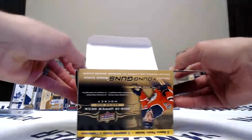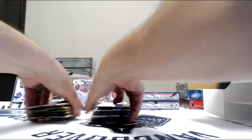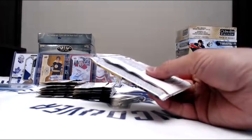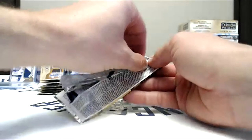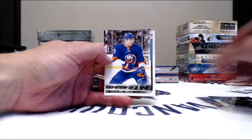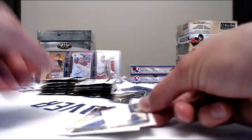So there we go. Let's get these out here. Empty box. Let's hit some nice young guns. All right, here we go. Let's pull some fire. And we got a young gun coming up. Who is it going to be? It is Islanders, Michael Dal Cole. New York Islanders, Michael Dal Cole, our first young gun hit.